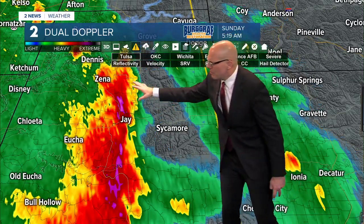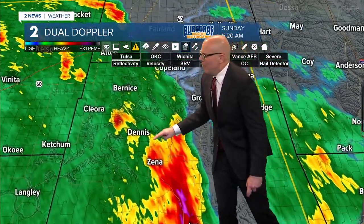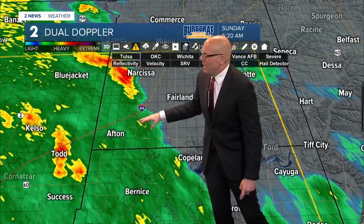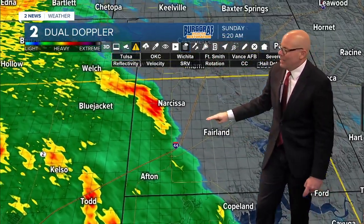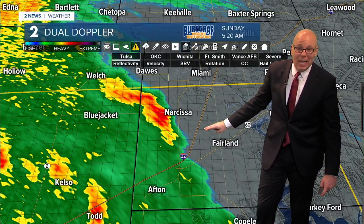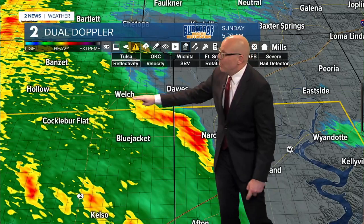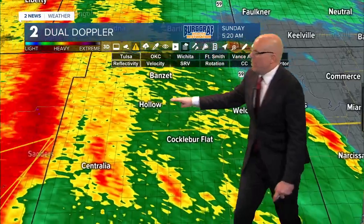There we go. And again, right around Jay, and then farther to the north, that line kind of falling apart here, but still likely some gusty winds, at least as you head up to around Afton and up here to near Fairland, where we had a tornado earlier last week on Wednesday evening right around the Fairland area. So again, more severe weather tonight. Back over to around Welch and back over to around Hollow as you head back over here to Centralia.